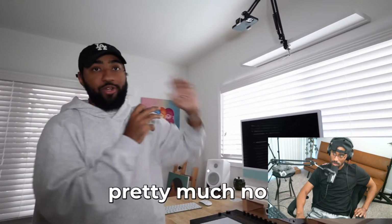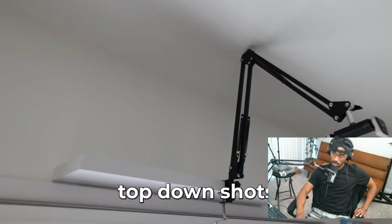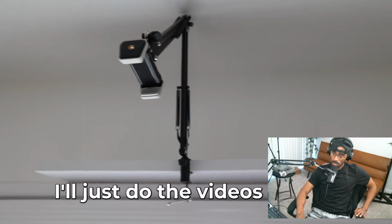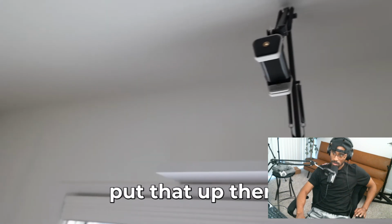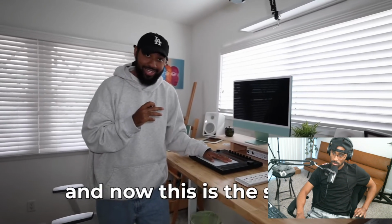But yeah, pretty much now whenever I want to do videos on the Push or something that I know I want some top-down shots, I'll just do the videos in here because it's way simpler to just put that up there, stick the phone on it, plug things where they need to be plugged in, and now this is the setup. But yeah, super functional. That's what this place is about.